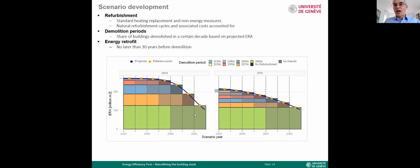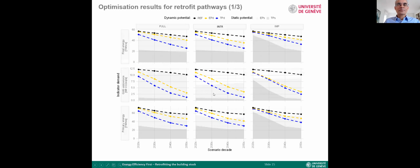So these are these darker gray areas. The building would be lasting down here, this green, until, let's say, 2090, but we would only consider retrofitting until 2060. So this would be done for multifamily, for single family, and for all the archetypes one by one.